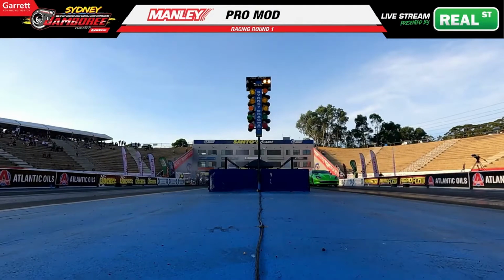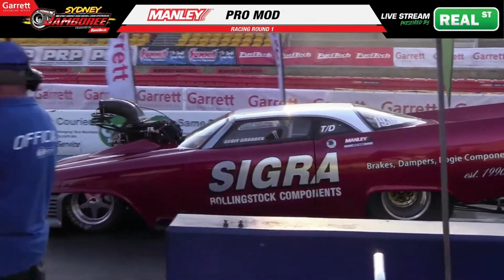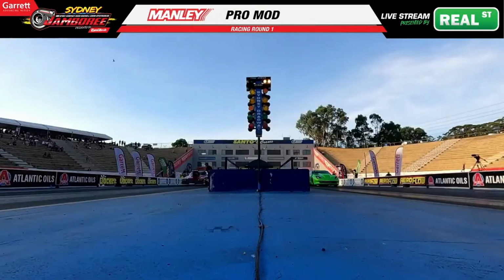Jeff Gradden, well, you know what? How many runs has he done in this car? This is a sorted deal, especially at this track, his home track. But the thing with Jeff, he never leaves a thing alone. He's always changing bits and pieces on it. He's absolutely methodical. He does all the work on the car. He knows every nut and bolt on this thing. And if it's not right, it won't go down the racetrack. It's that simple. He won't even try. All right, here we go. Turbo versus blower. Pro Mod.